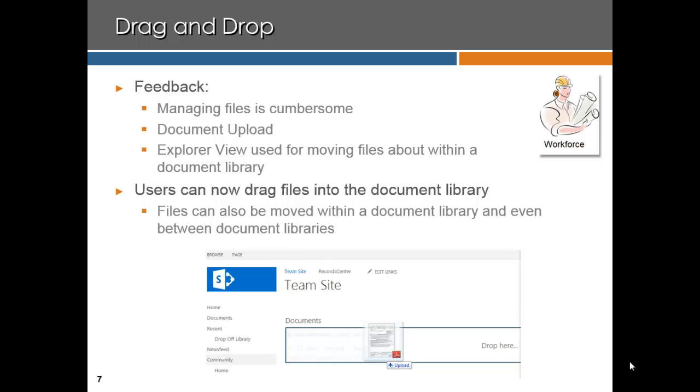So this drag and drop, and you see a little screen capture here down at the bottom, represents that area where we're able to actually drag files into play.